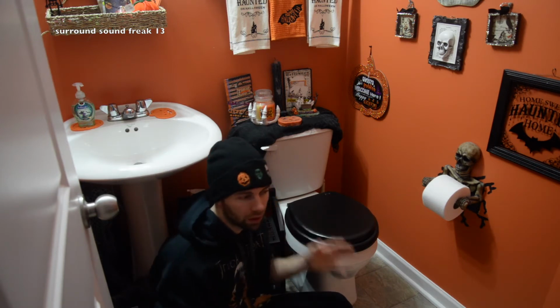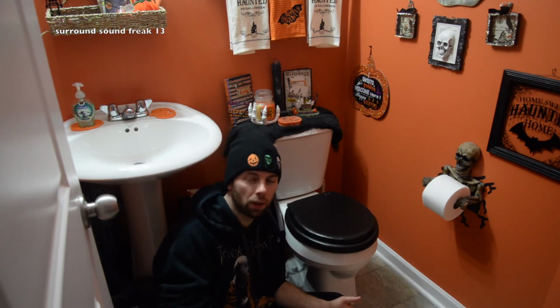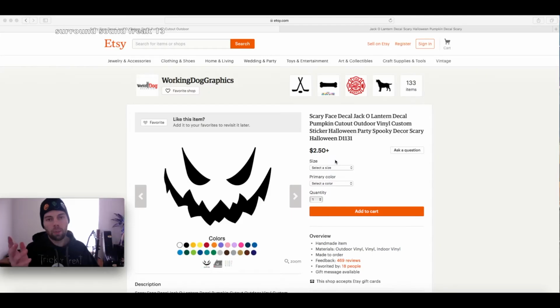Now the idea I had, I was hoping for a regular toilet seat because I was going to go to Etsy.com. Now, instead of me just sitting here and explaining it to you, let's go back upstairs again on the computer. All right, now that we're back at the computer, you can go to Etsy and just type in maybe pumpkin cutout or something like that, pumpkin vinyl sticker, whatever you can come up with.